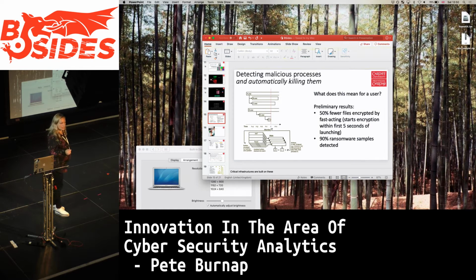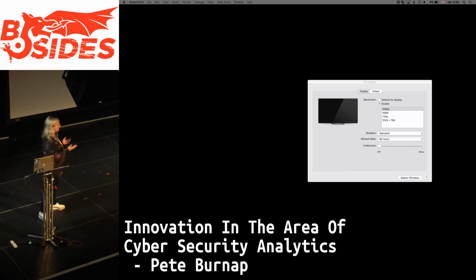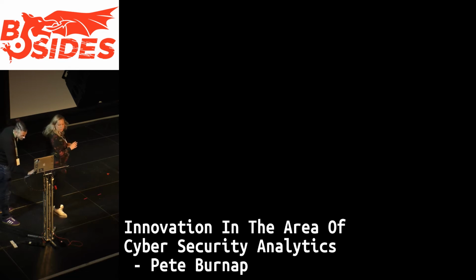So part of the work we do, working in an academic research team, but we have very close connections with Airbus and work on site with them often, is that we're thinking about how we translate research into the operational environment.